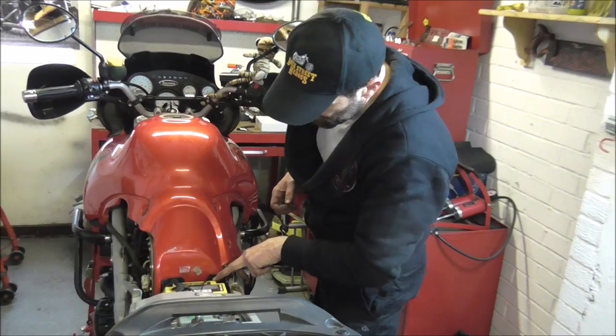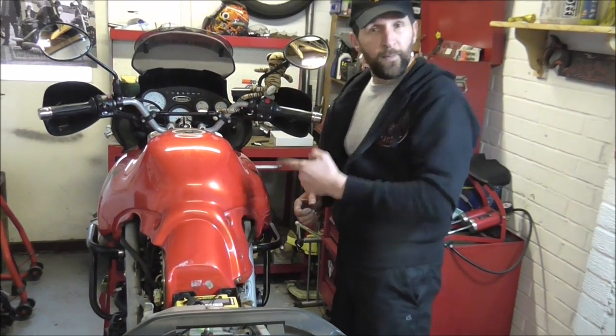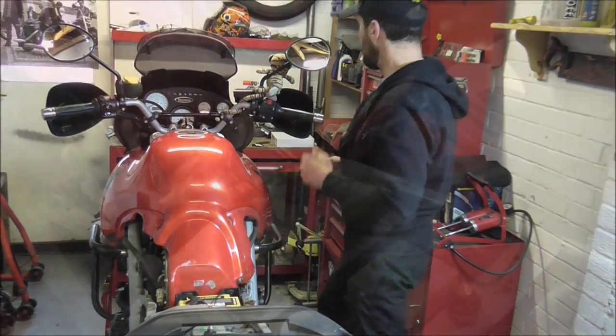Finally, two little bolts on the battery tray, so I'm going to disconnect the battery as well, because when we're messing around with spark plugs we should always disconnect the power supply.